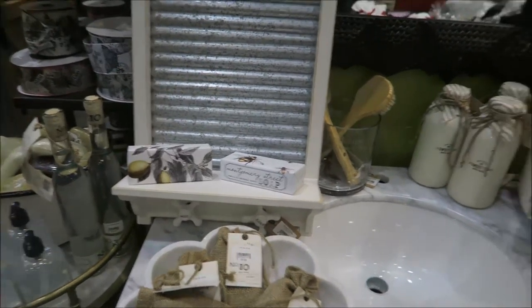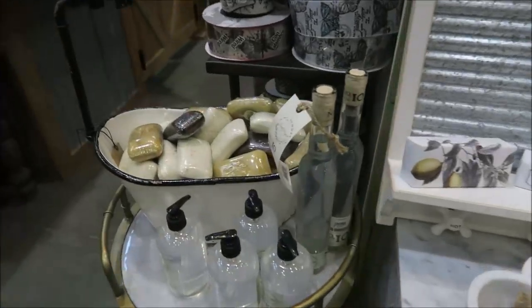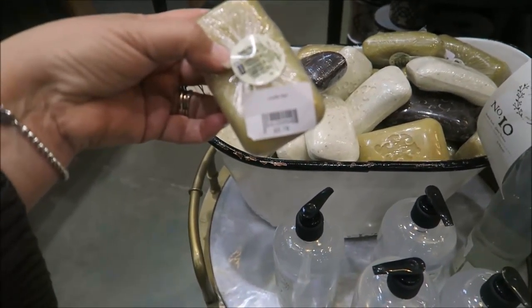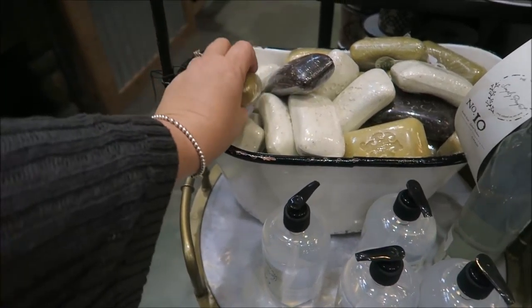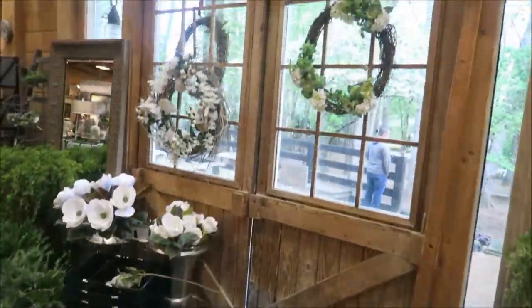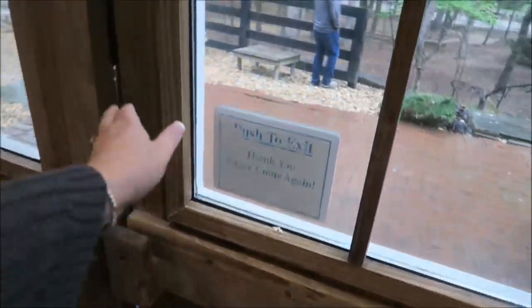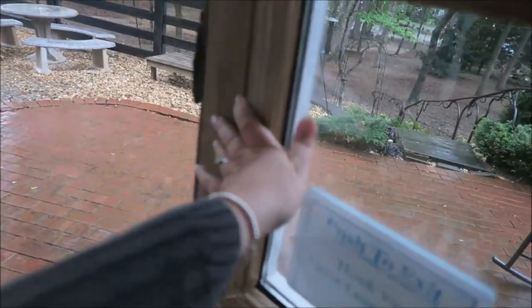The washboard, so pretty. They have a lot of pretty stuff here. Look at the soaps. Pretty soaps. This is $5.79. Pretty. Brian walked outside these doors. How pretty is this place? Oh my goodness. Love it.